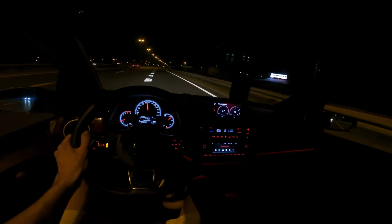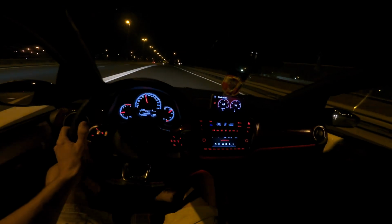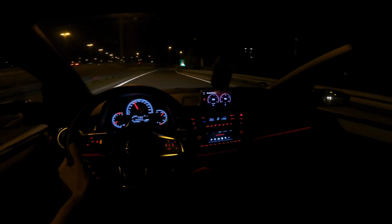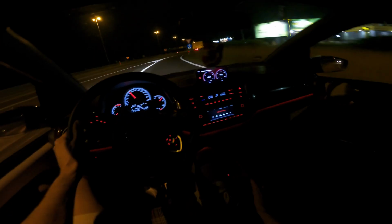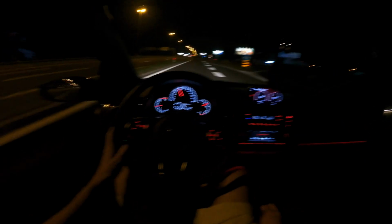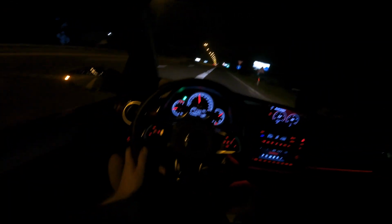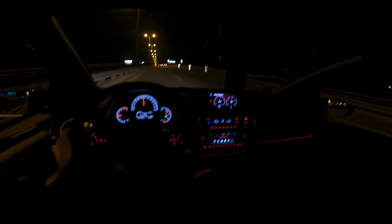Here's our exit. I'm gonna be just a little bit aggressive here. Yeah, it's super stable on the road thanks to the sport suspension. I'm gonna go to the left lane because it's the best one. The rest is full of potholes.